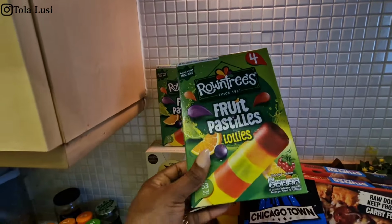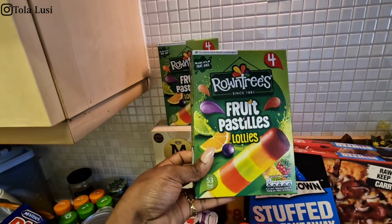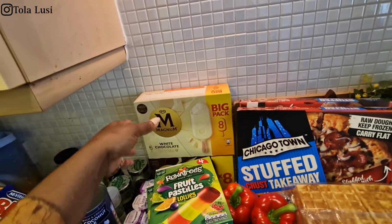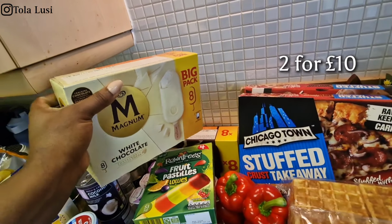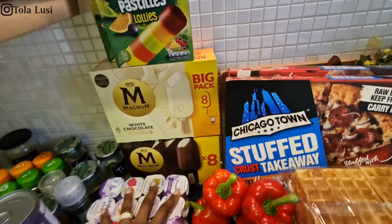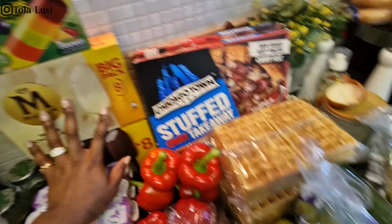Okay, all right, so we got some lollies. My husband picked this out for the boys. This because summer is real. Like today was hot. We also got some ice creams. We got the white and the chocolate, dark chocolate, or is it milk chocolate now? I think, well, classic. So 2 of that.